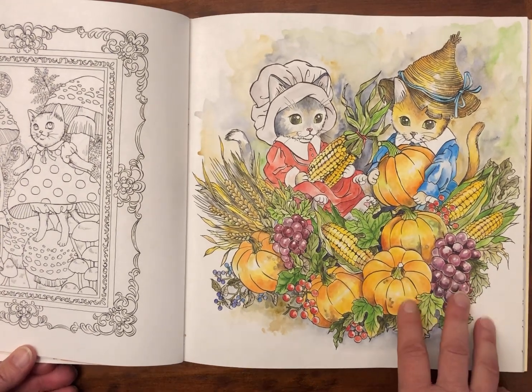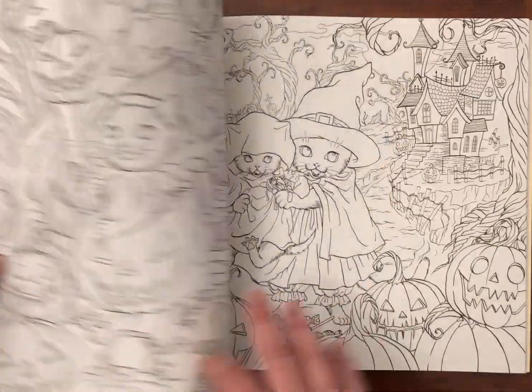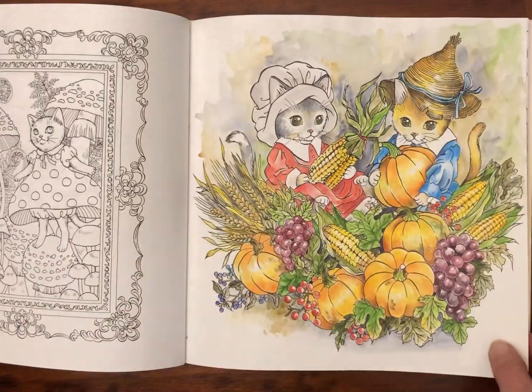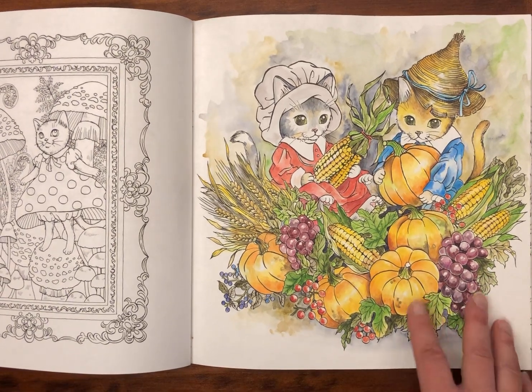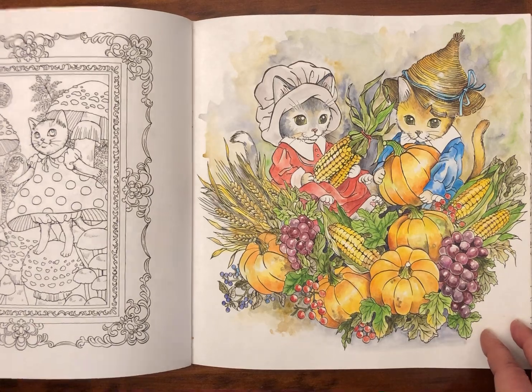The Derwent Inktense pencils do work well on this paper as well. You don't really want to saturate it too much. I didn't have any bleed through there either. But if you use it quite subtly, it works out quite well. So that's a nice little book.